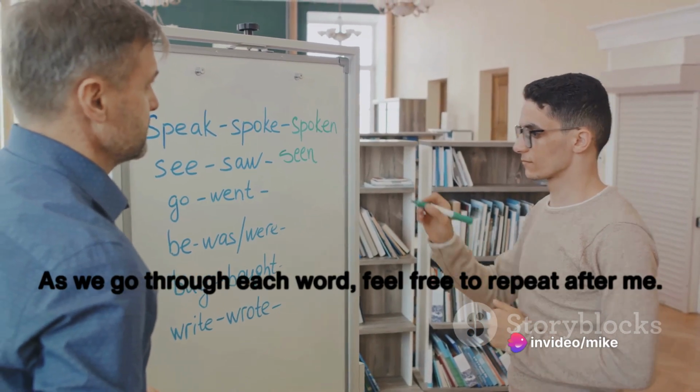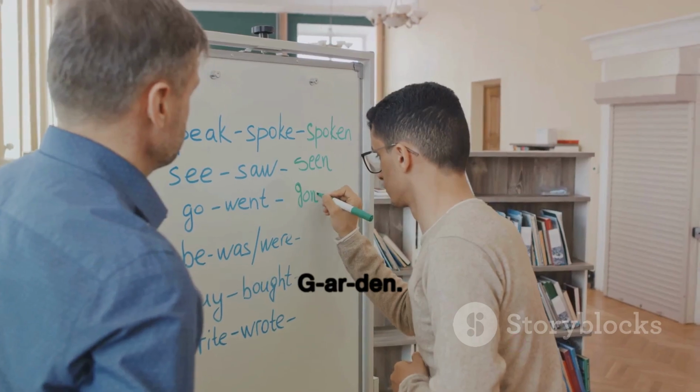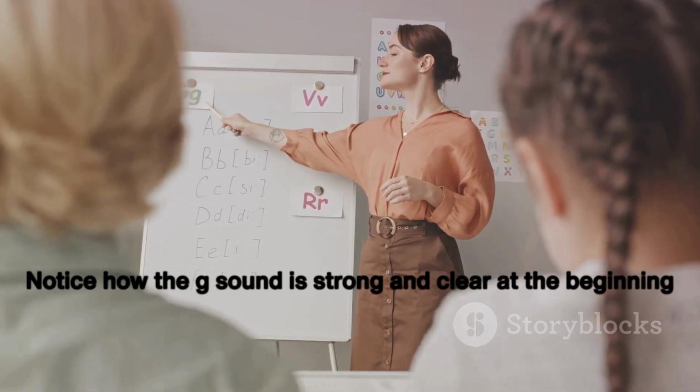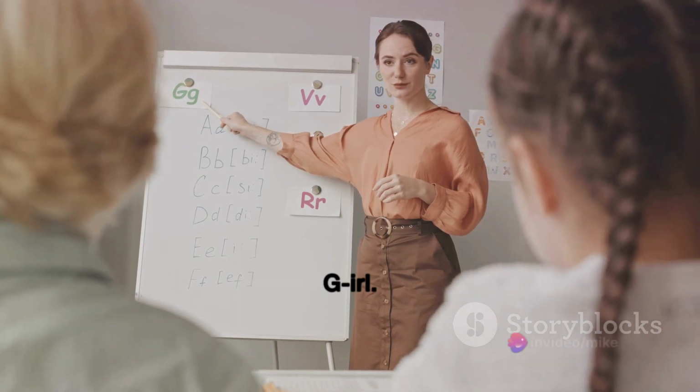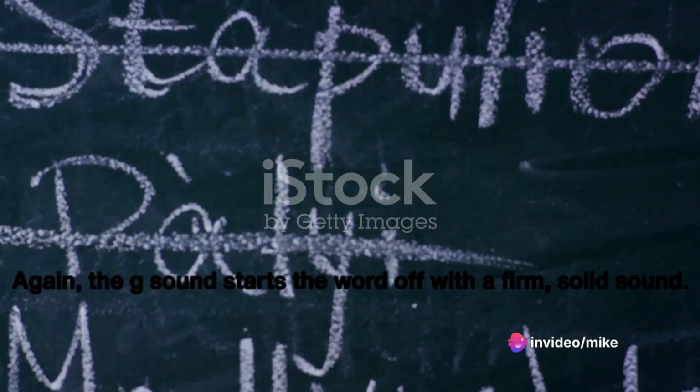As we go through each word, feel free to repeat after me. Our first word is garden, G-arden. Notice how the G sound is strong and clear at the beginning of the word. Next we have girl, G-earl. Again, the G sound starts the word off with a firm, solid sound.